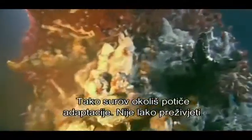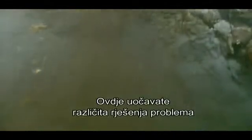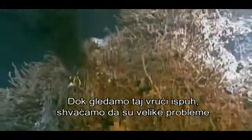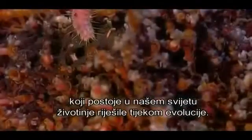A harsh environment like this promotes adaptation. There is no easy way to make a living. For creatures to survive down here, they have to be creative. It's really instructive to look at what we call extreme environments, because you can begin to see the different solutions to problems that the environment throws at life on this planet. So looking at an environment like a hot vent, you begin to realize that things that we consider huge problems in our world have been solved by animals somewhere in the evolution of life.